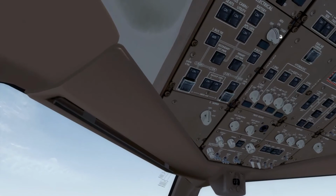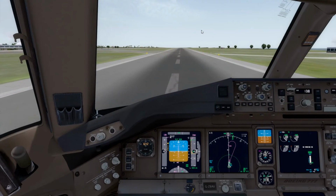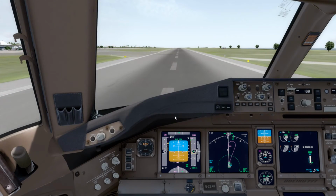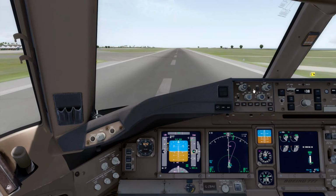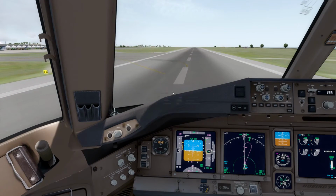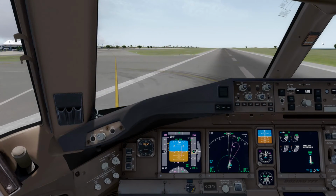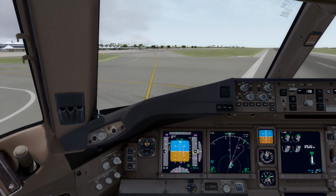Start up the APU. I'm going to need some power once we turn the engines off. And we'll just switch over to Barbados ground. Is it Grantley Addams ground? I'm just going to say Barbados ground. We're going to vacate via Echo, I think, for today. Let's also get some landing lights off, like that. We'll just have the taxi lights on. Barbados ground. Hello, Speedbird 2155 vacating Echo.